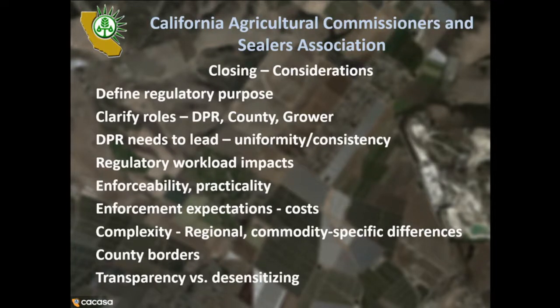And of course, DPR is the one that's going to establish this, and so they need to own these requirements. They need to consider these unique situations in various counties. And then we're going to have to make sure that we're real clear with the growers and applicators and those that have to abide by those, because there's going to be a need for outreach, education, and we certainly need to consider all those aspects.